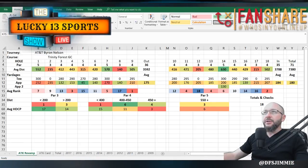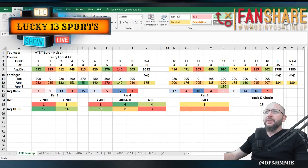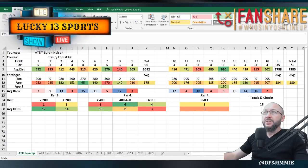One of the things that you'll notice as you dig into the scorecard here is that the four par fours that are 450 yards do rank as the most difficult group of holes in terms of the average handicap for their championship course setup. Not surprising here.